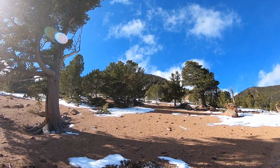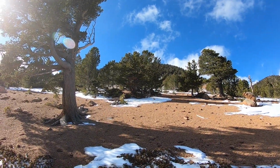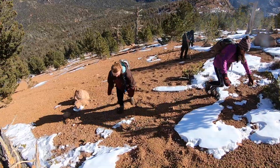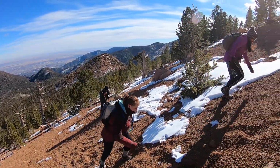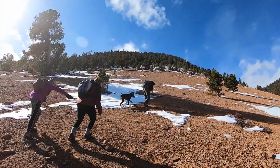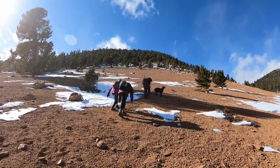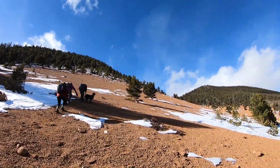Here we go. You can really see the elevation gain. It's pretty steep. Very excited about it. We're doing it. So when you're going up, you can really see a grade shift right about here. It just starts to shoot straight up. So we are figuring out how we're going to do it. It's going to be pretty steep.